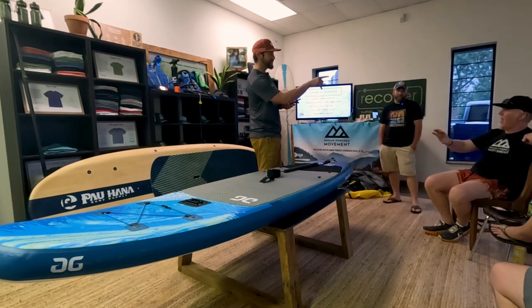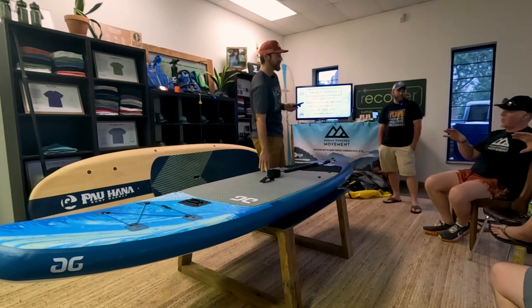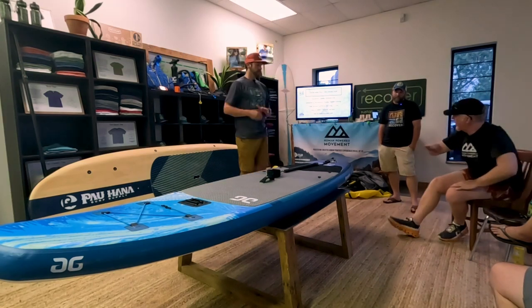I recently found a paddleboard washed up on the shore. It was all folded up nice and neat, but the seam was blown out. I got back to see what was going on with it, why somebody left it there. It had a completely blown out seam on it.